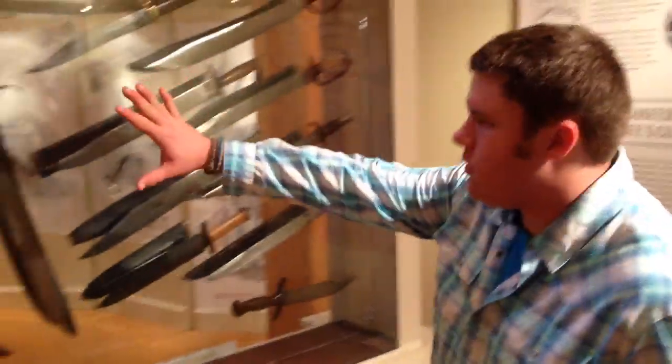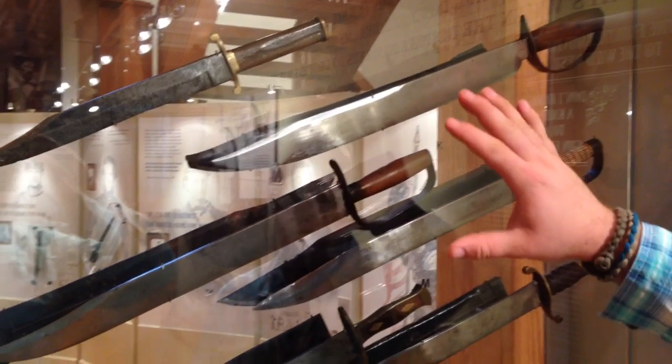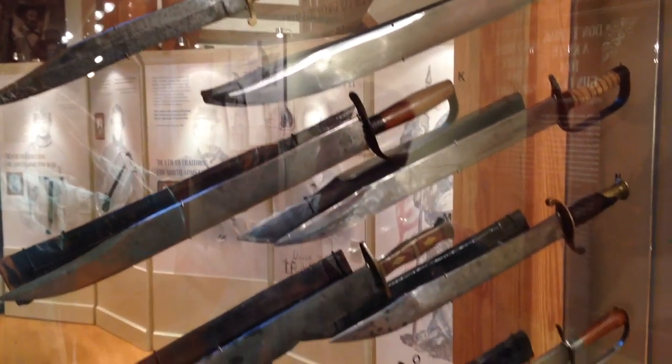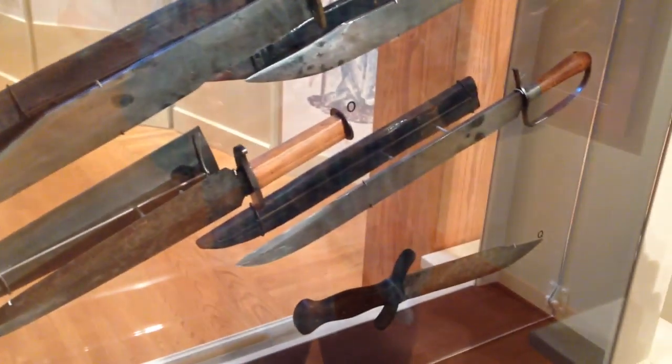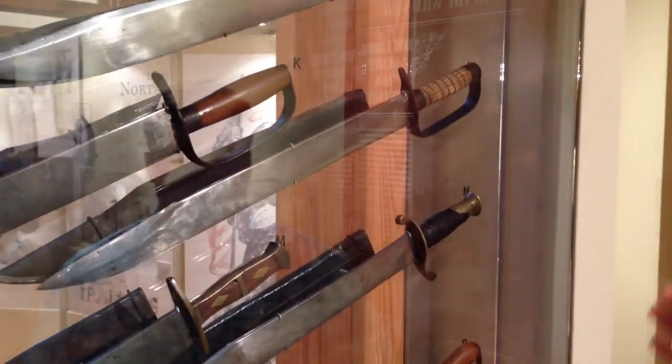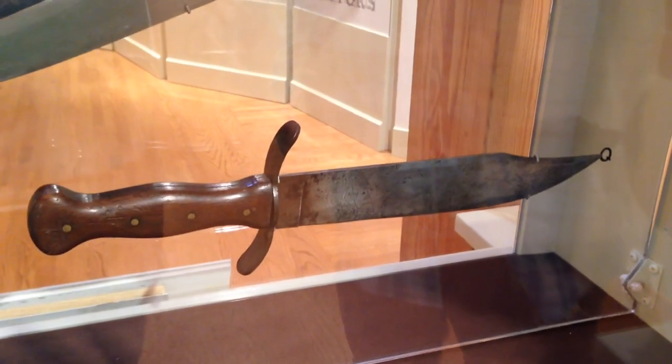Alright, what we have here is some Confederate Bowie knives from the Civil War. What's pretty interesting, you'll find a big trend in Confederate knives that they're really big, they're very long. They're almost swords in the sense of their size and the guards that they have. They're Bowie knives, but they're swords at the same time. And they used these as a sword during the Civil War. They could very easily oppose a Union soldier who had a saber, and they'd be at a big disadvantage, but they could oppose it and they could possibly win.